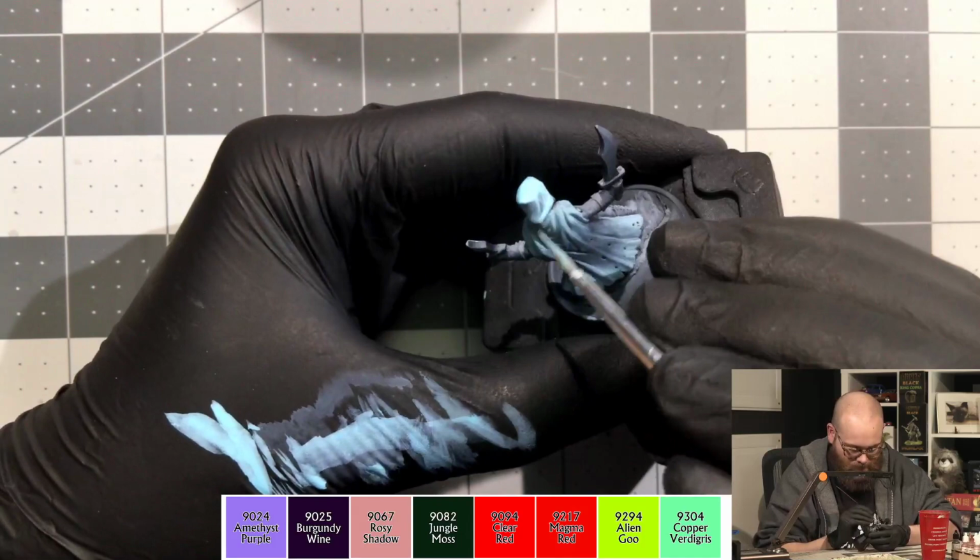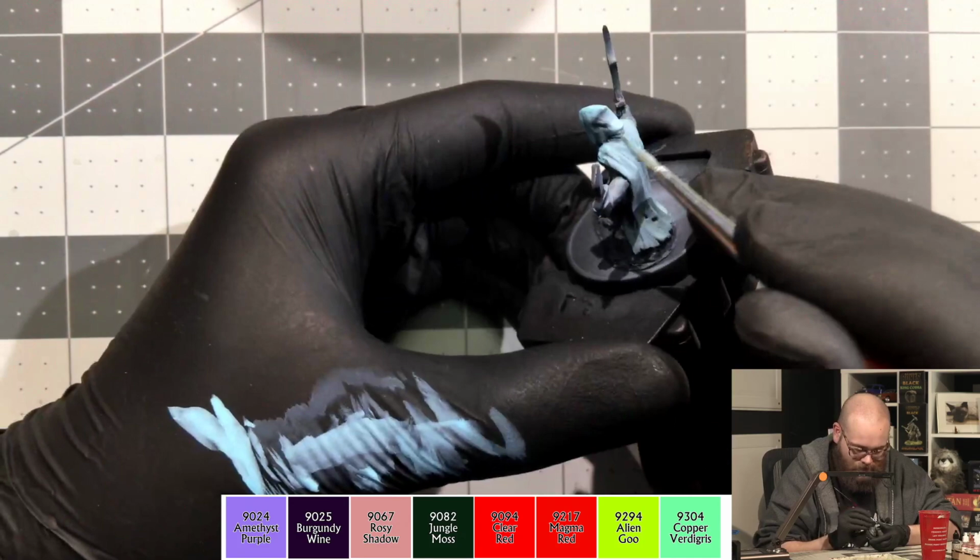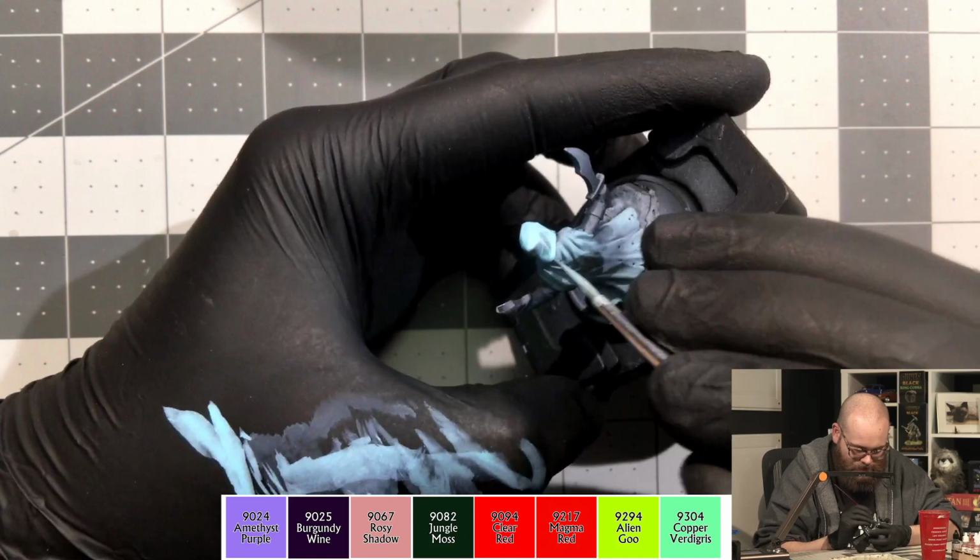But I was worried about having to use a brush I haven't used before. I was like, oh boy. Here I go painting again. But it's working out great.